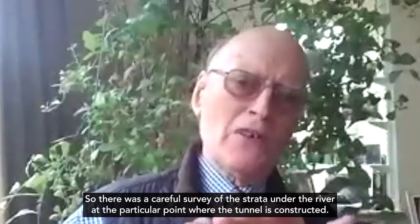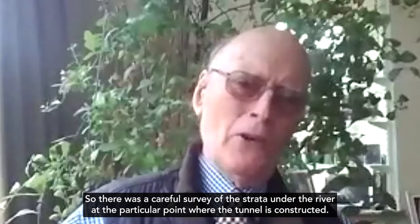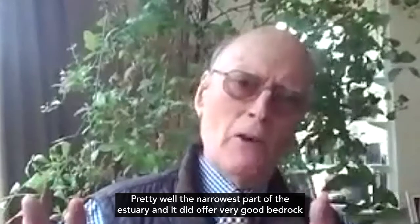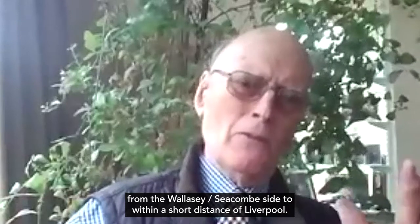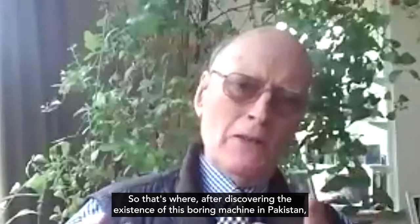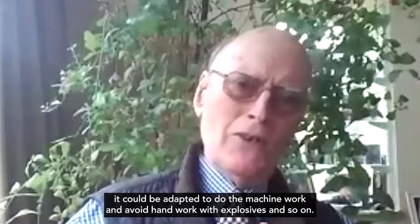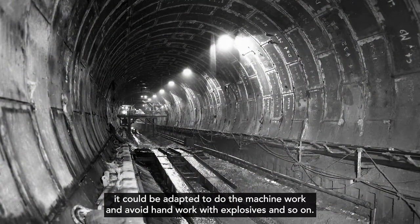And so there was a careful survey of the strata under the river at the particular point where the tunnel is constructed. It was pretty well the narrowest part of the estuary. And it did offer very good bedrock from the Wallasey Seacombe side to about within a short distance of Liverpool. So that's where, having discovered the existence of this boring machine in Pakistan, it could be adapted to do the machine work and avoid hand work with explosives and so on.